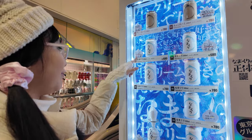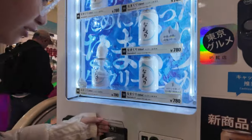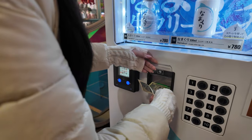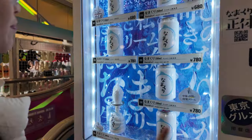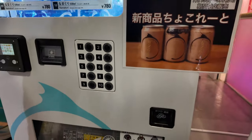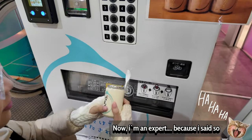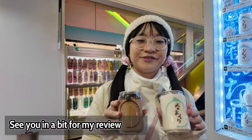Now I'm gonna buy the namakuri. So just put this inside. Okay. There we go. Okay. There we go. So I got two. Yay.